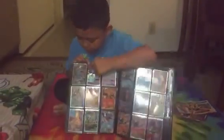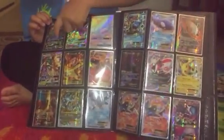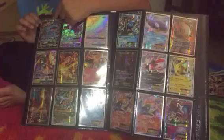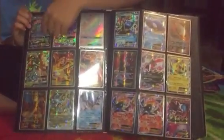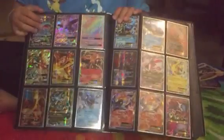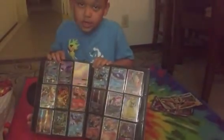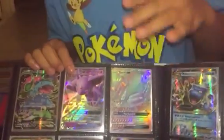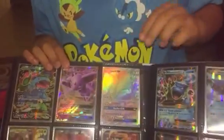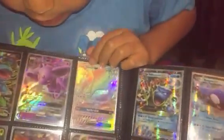So we have Venusaur EX. I love the detail. And I like it how they put, I think it's three Pokemon. Yeah, it's three Pokemon. And I like this Pokemon. And I like this one. And we have Espeon GX. Those are the unstoppable Pokemon. So the GX is always the unstoppable Pokemon. This one is a GX. And this is a GX.